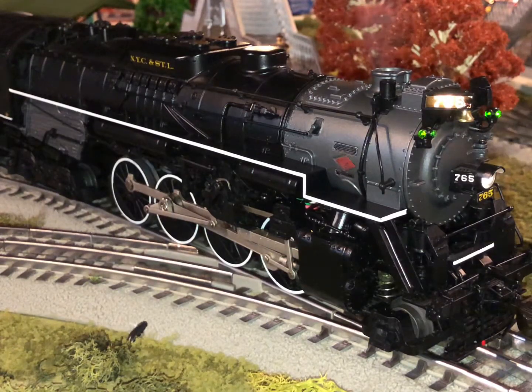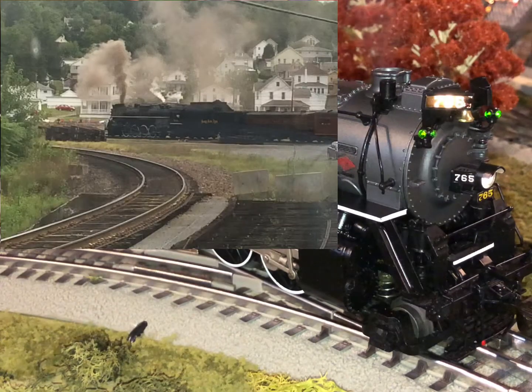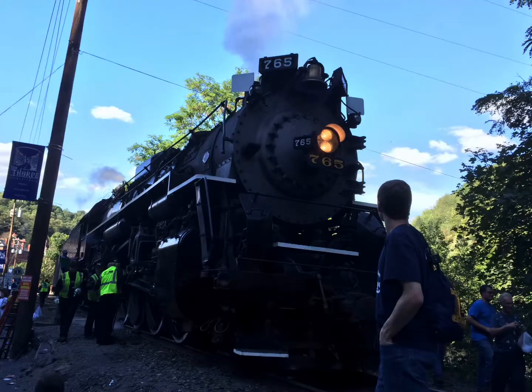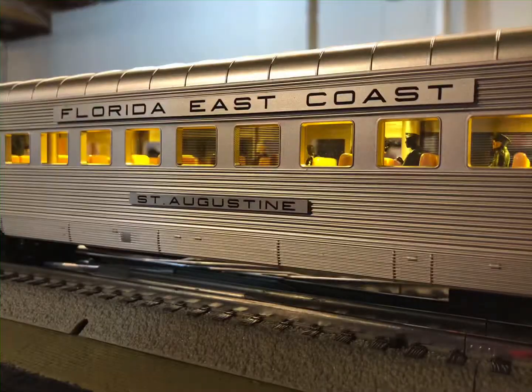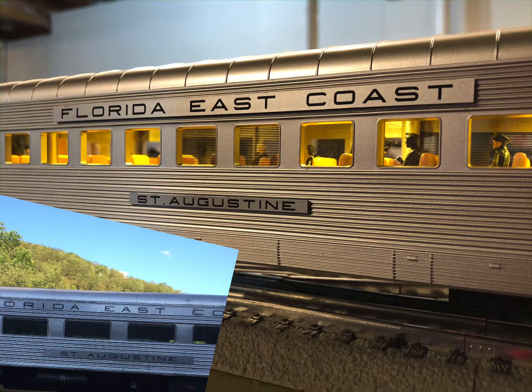As a side note, I also rode behind the real Nickelplate Road 765 on board the Lehigh Gorge Special on August 22nd, 2015, when the train ran with private cars on the lead end. As a side note, in addition to my first side note, I was even able to find MTH's run of the Florida East Coast car, which is the car that I rode in.